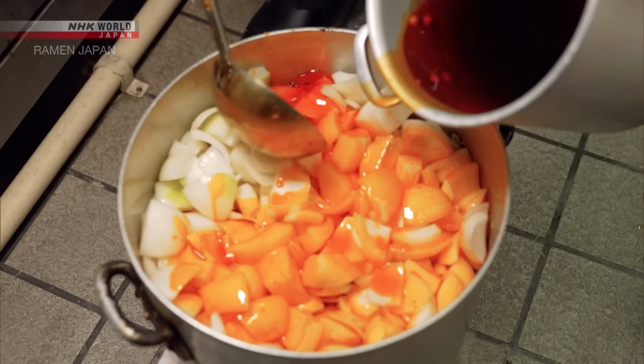Chiba ramen, fortifying the hearts and bodies of hardworking fishermen. Now loved by visitors from all over Japan. The perfect bowl of ramen, overflowing with gratitude for each and every customer.